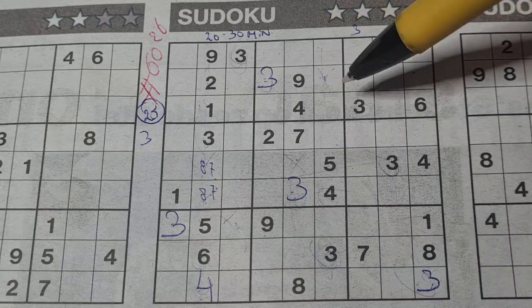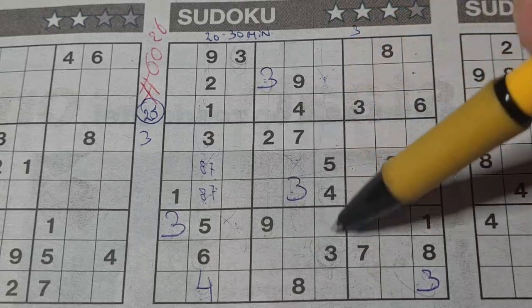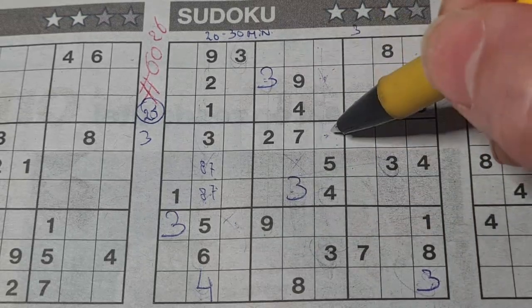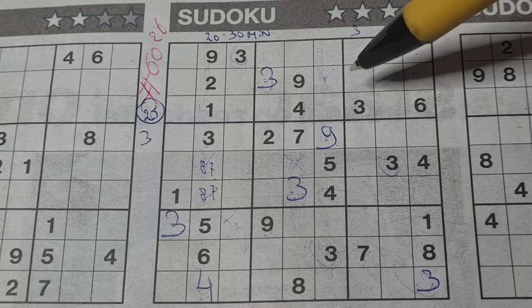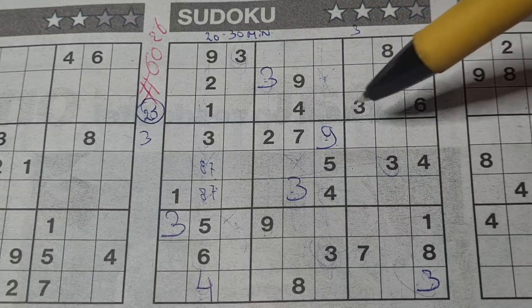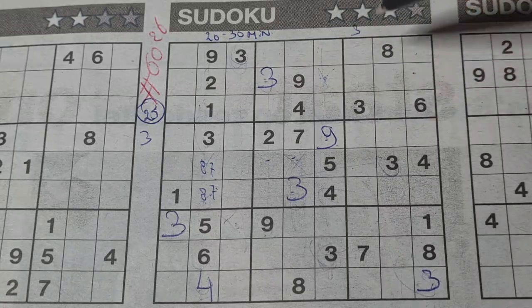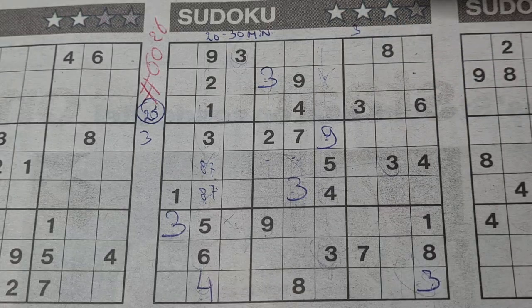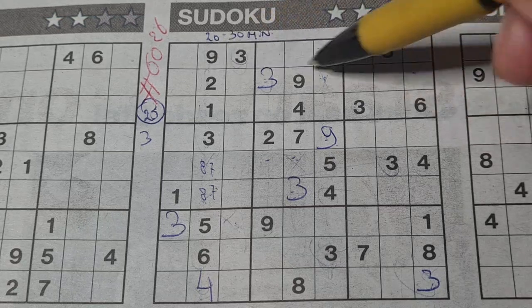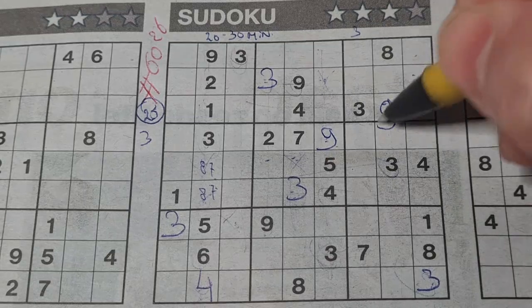Okay. Then, the 9 in this column, the 9 in the middle column, so in the column next, the only place left for the 9 should be there. Then, let me see. The 9 in the first row, the 9 in the second row, so in the third row, the only place left for the 9 should be there.